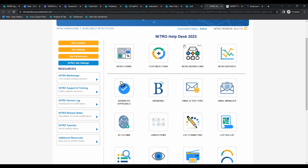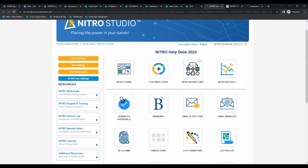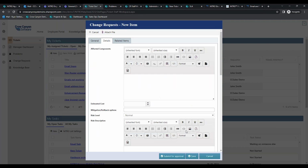So I think it's like, who's your favorite kid, right? Like for me, what's your favorite feature of NITRO? It's up there. Custom actions and printing are probably my two favorites. Workflows are workflows. We all know what a workflow is, right? It's a workflow. Custom actions are manually invoked workflows, button-based. I touched on them earlier with assign or self-assign or reassign or assign to someone else as a part of the ticketing process.